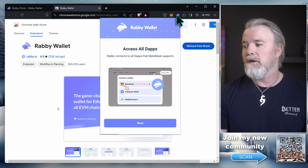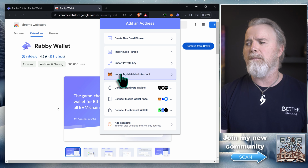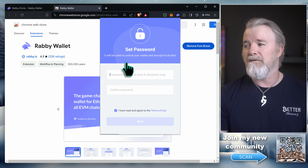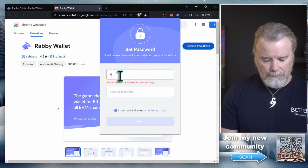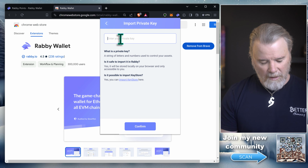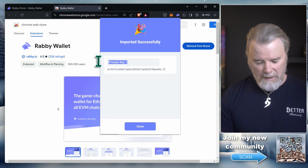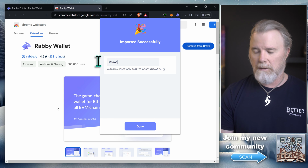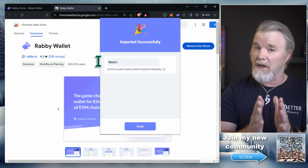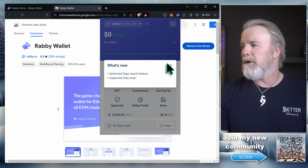Click on it, go next, go get started, and import private key. Okay, my MetaMask account is just using a seed phrase, but it doesn't matter which way you do this. Import your private key for that account. Create a password. Okay, next, pop in your private key there, Control V on your keyboard, confirm. Okay, just call it Meta1, so you know if you're bringing in multiple MetaMask accounts to check them, because I would check every single one of them. If you've done a swap on your MetaMask account, bring it in here. All right, click on done. Okay, don't worry about that.